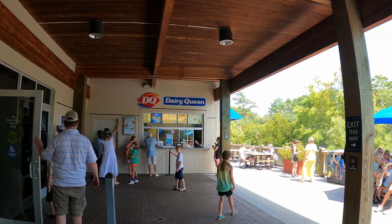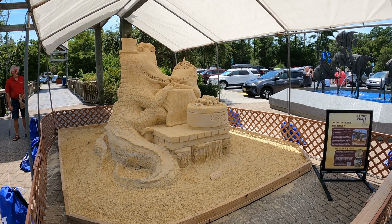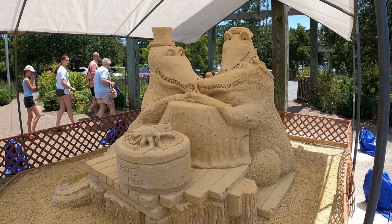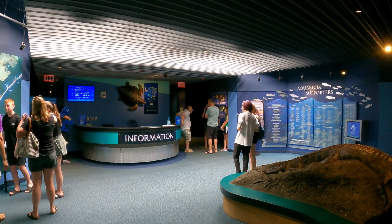Your visit to the aquarium can start outside with a Dairy Queen walk-up window, a sand sculpture that is replaced periodically, and several seascape sculptures. This year's sculpture was done by Sandy Feet, a company specializing in sandcastles.